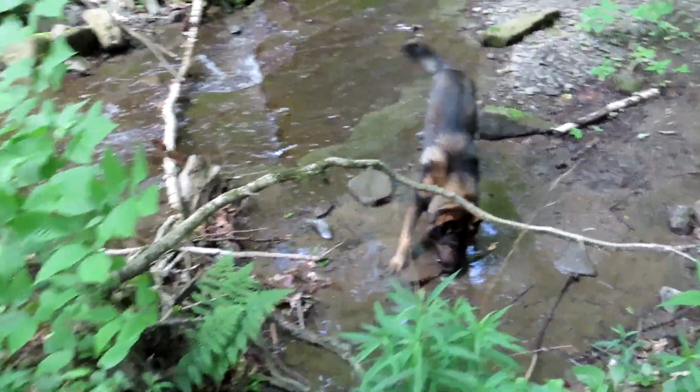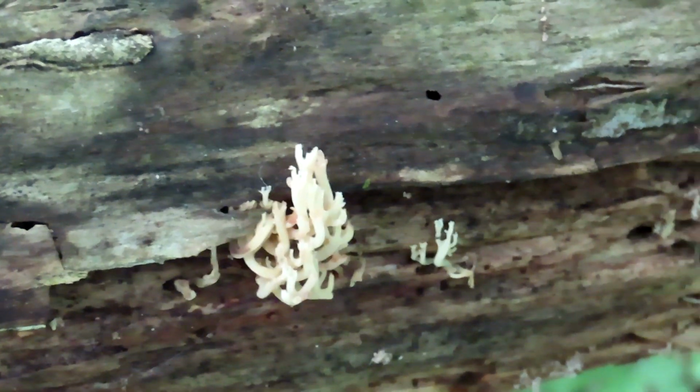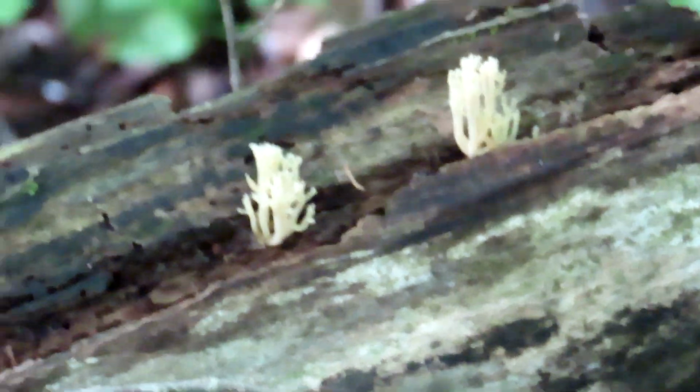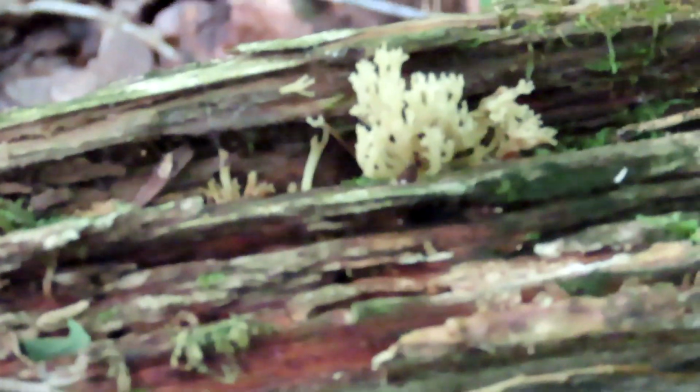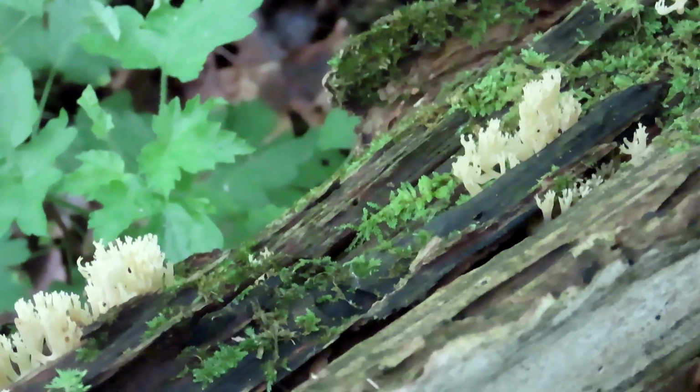Come on, buddy. Lots of rain in the last 4 days. Lots of mushrooms on the rotten wood. There's a whole village of coral mushrooms here. You could make a meal out of these, but we're going to wait.